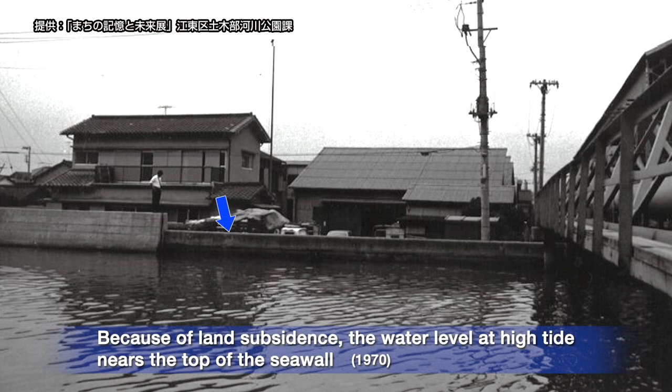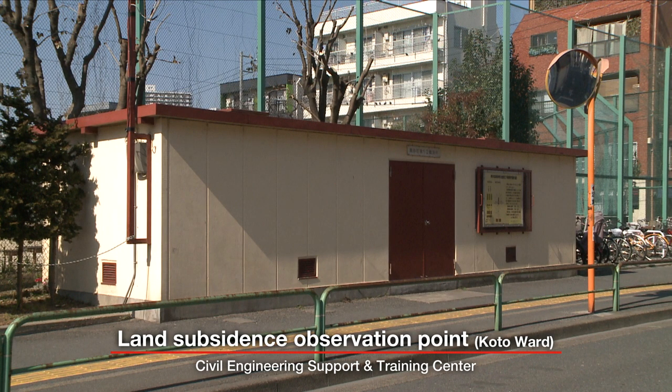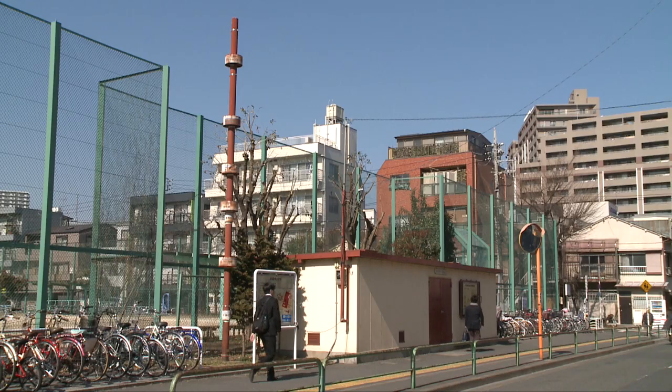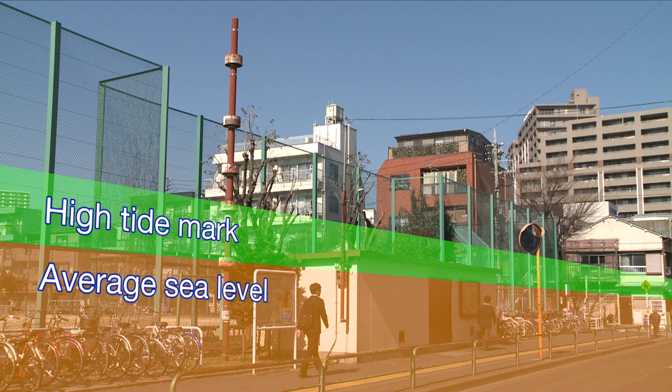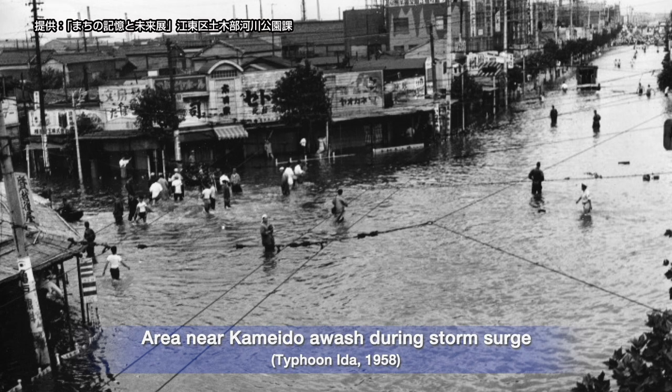In addition to the fact that the coastal regions and the eastern part of the 23 wards have always been low-lying, the ground has subsided due to groundwater pumping, so the area below sea level has increased. Due to these topographical features, the Port of Tokyo has suffered extensive storm surge damage many times in the past.